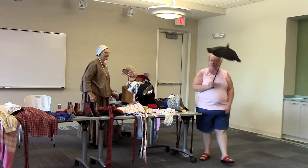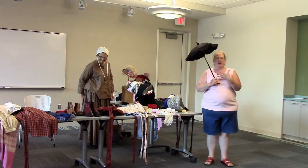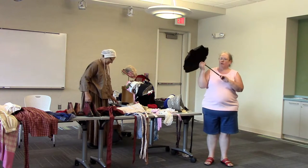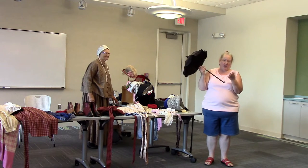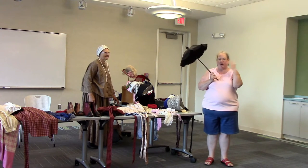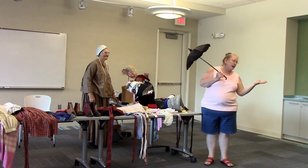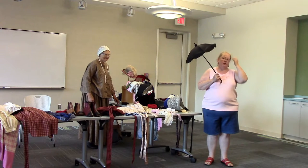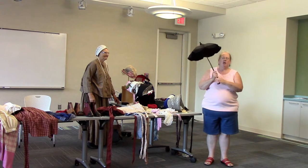It also helped with keeping the sun out of your eyes, keeping your skin fair. If you were out in a carriage, because pretty much everything was open carriage if you had a carriage, you know, that hot sun beating down on you. You didn't really have sunglasses like we have nowadays. So the women would carry parasols. They were very small.